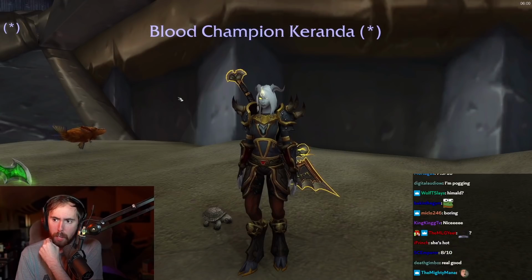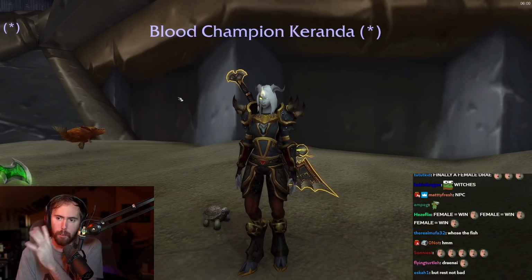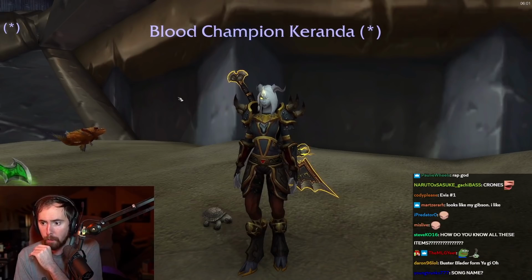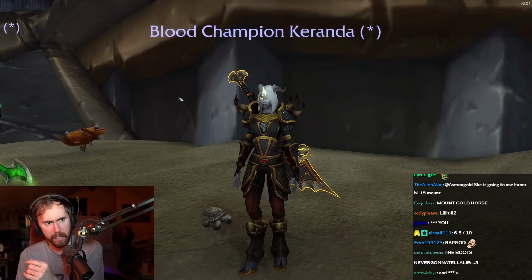That belt there comes from 25-man Ulduar for Warriors. That chest piece there is from just questing over there in the Horde areas in BFA. The leggings, I think that's from Tol Dagor. And then the boots there are also from questing over in Tiragarde Sound. I actually think this looks pretty good.